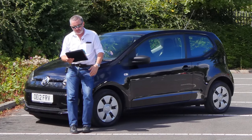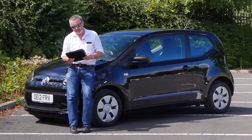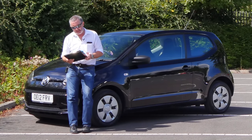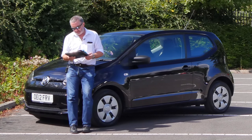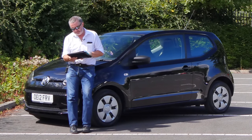New into stock, we have a Volkswagen Up. It's a 1 litre, and it's a 3-door. It's done 24,158 miles and was first registered 23rd of July 2012. Fuel economy: urban 50.4 miles per gallon, extra urban 72.4, and combined is 62.8. So really good fuel economy there.